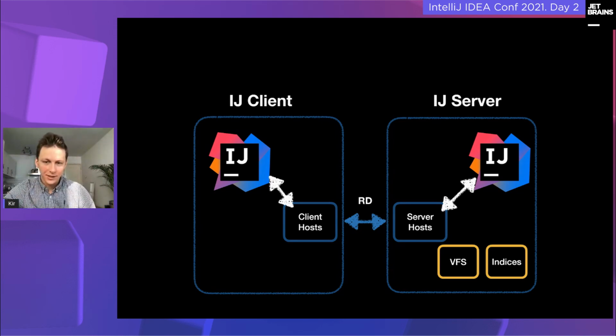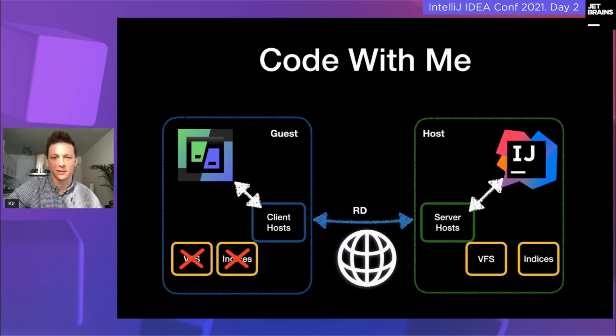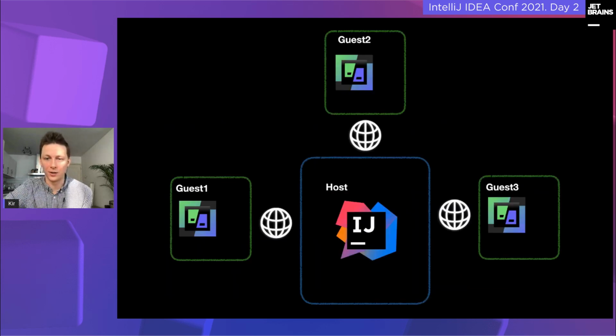So we did this, and the next thing would be to actually implement the appropriate front end, which will be thin, and all the unnecessary things like indices and virtual file system will be stripped out from it. So this front end will be lightweight, thin, will perform faster, and will be downloadable. But that was just the beginning, only the beginning, because immediately we noticed lots of low-hanging problems.